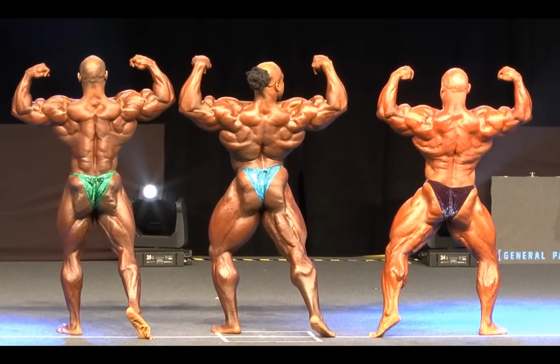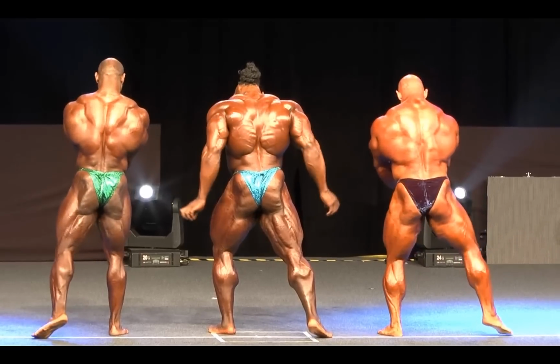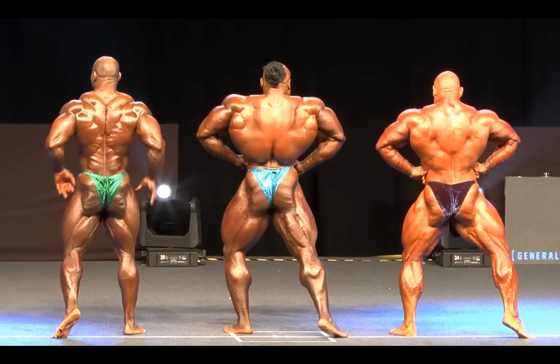Even though Dexter's showing better detail, Kai's just too big. It's as simple as that. You know, he's reasonably close when it comes to the definition, but he's just dwarfing these guys. Look at the Christmas tree from Dexter, though. Are you kidding me? It's got branches, man. It's got branches in that tree.